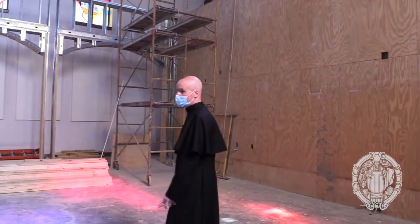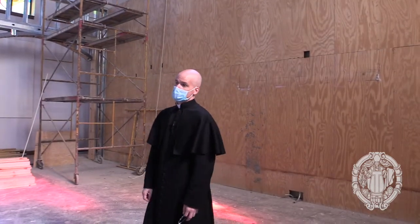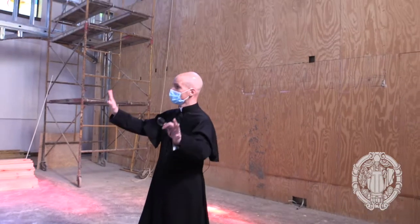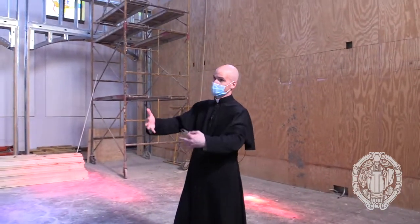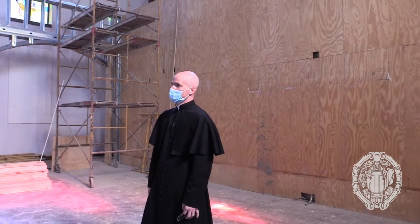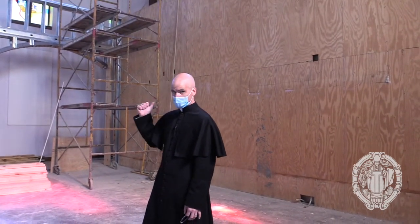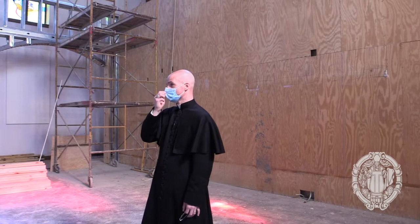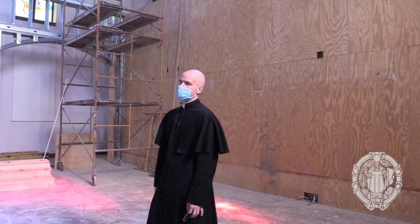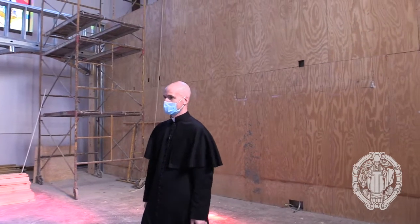The pews are scheduled as of now to be delivered in just over a month. So hopefully once all the GFRG is installed and the flooring is down, then the pews can be in and we can put them in the middle of January. The painting will still go on and there'll still be some other things to do. So it won't be ready in a month, but certainly, absolutely, we're now beginning to see the light at the end of the tunnel.